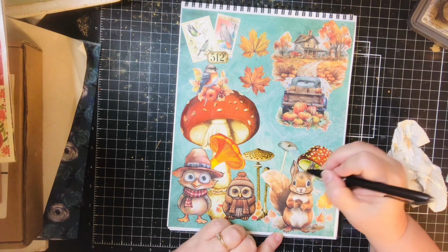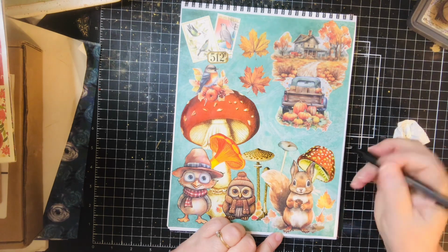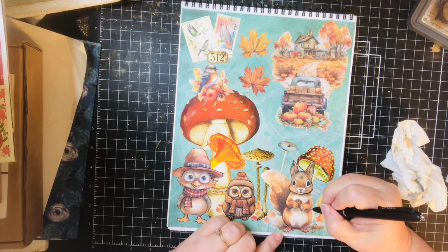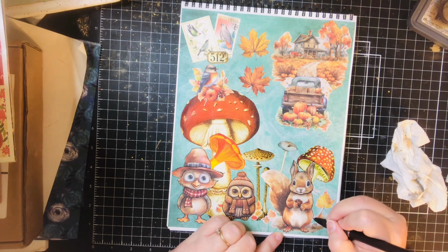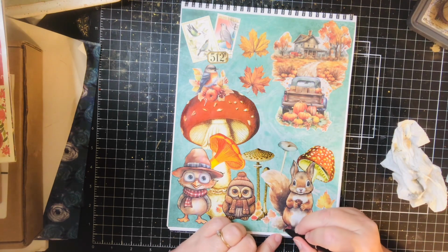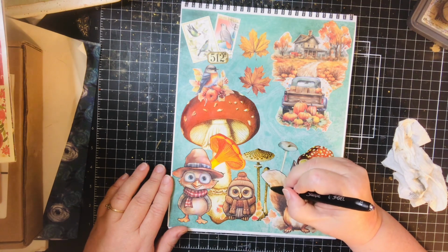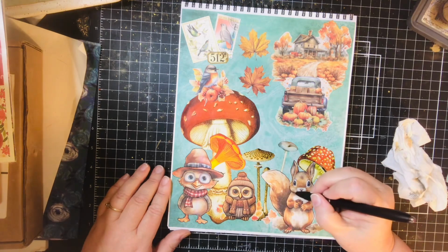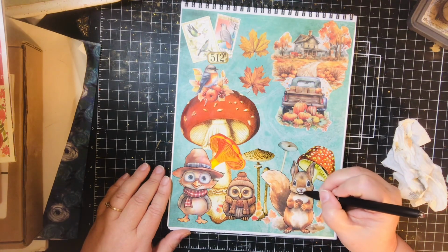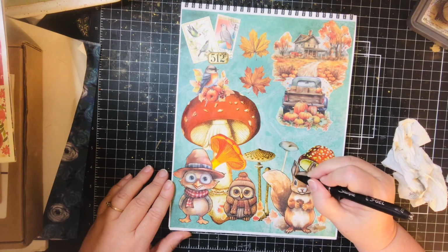Yeah, it's still been warm here. Been up in the 90s. We need rain so bad. It is so dry. The grass and everything is dying. Okay. It's so cute. I do love to watch the squirrels.